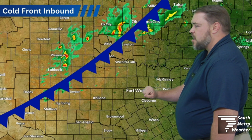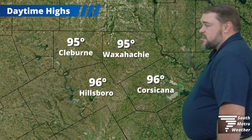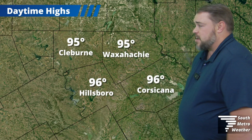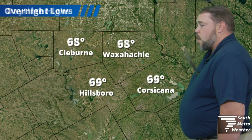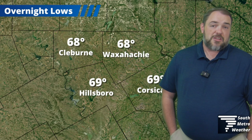a 30% chance of rain, but we will be getting cooler weather from this, and we have more that will bring more cooler weather to us, so we will actually get to hang on to it. Not today, though. Unfortunately, we have one more day of warmer temperatures, 95, 96 degrees this afternoon. Overnight tonight, though, we do dip into the 60s for the first time in a little while, so enjoy that.